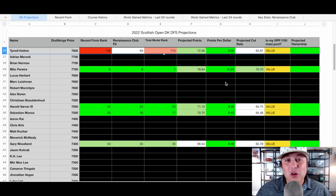Now, from a long-term perspective, Tyrrell Hatton, a world-class player, multiple wins on the PGA Tour, also internationally, but more than that, loves himself a links-style setup. Anytime we've got him at this venue or venues that resemble this type of golf course, he has seemed to play his best golf, and it makes sense. He's a little bit of a shorter player, not short off the tee, but much more of a short game specialist than anything, and at a links-style setup that requires creativity both on and around the greens, that would seem to make a lot of sense.